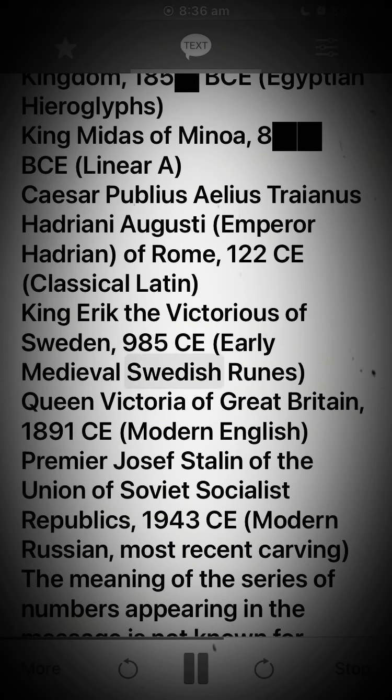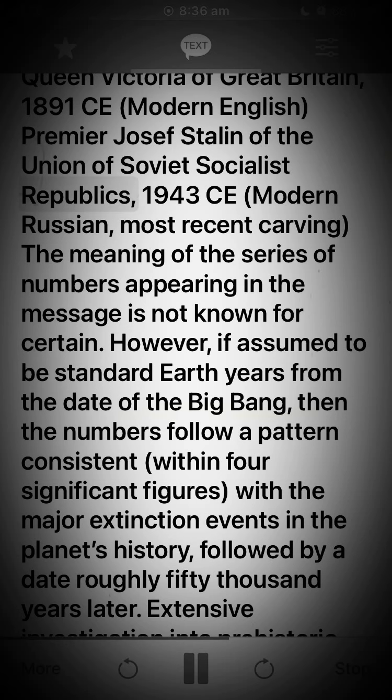Early medieval Swedish runes. Queen Victoria of Great Britain, 1891 CE. Modern English. Premier Joseph Stalin of the Union of Soviet Socialist Republics, 1943 CE. Modern Russian. Most recent carving.